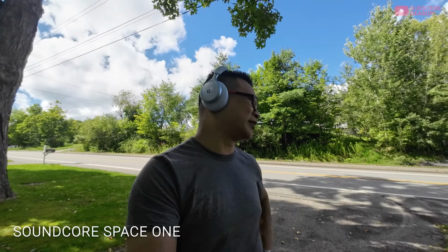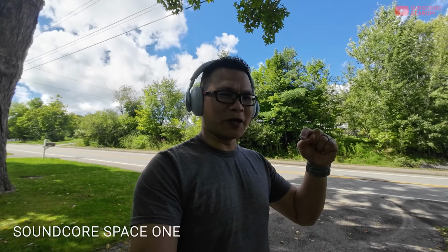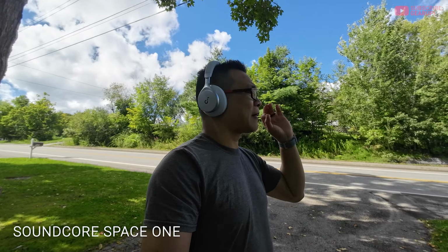Turn it up and hear it, because I've been testing these over and over again. I keep hearing it. I really do, and this is very unusual for SOUNDCOREs, and probably not the best tuned I've heard in a long time. Even the Q30s, I think, sound better than these. So tell me in the comments. Tell me what you think.